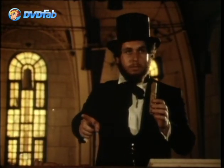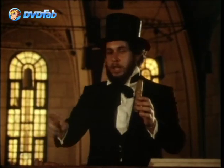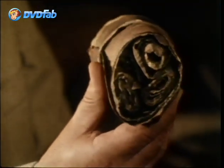18 pounds, sold at 18 pounds. What is the secret of this ancient document?